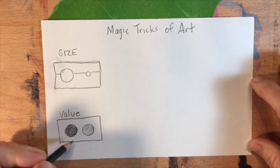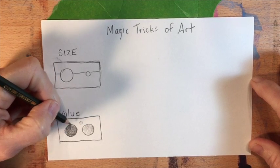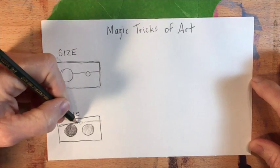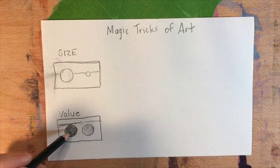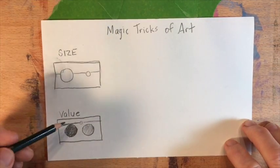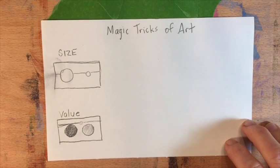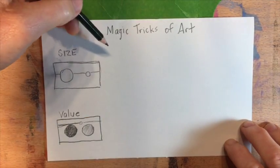Now I made them the same size on purpose, but this would be even more enhanced if I had an object further away and a very light value. Oops, that's a bad horizon line. That is a way that we can create things that look further away in the distance. So size is one, value is another, and then you can do even size and distance to create even more of an illusion. The next one, I'm going to save color for last. Color is not really in the same category as value, but values can be colors too. They don't just have to be black and white, darks and lights. Color can have value, but hue and chroma can also give an illusion of things being far or close.